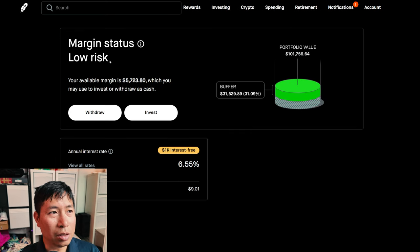My margin status is low risk. My buffer is $31,529.89. This is how much more money I can lose before I get margin called. My annual interest rate is 6.55%. The daily interest that I'm paying is $9.01, and I'm getting $1,000 interest-free.